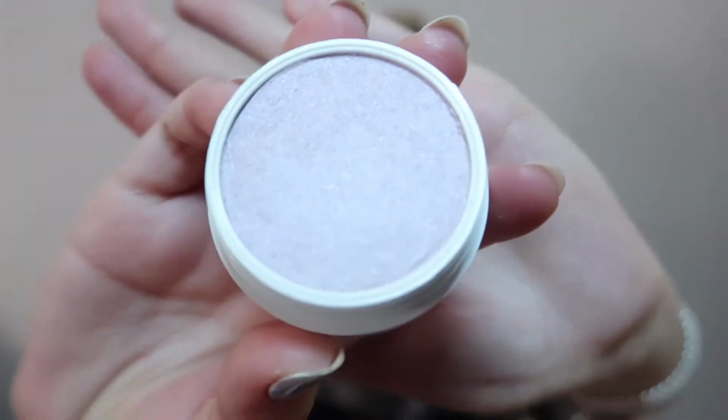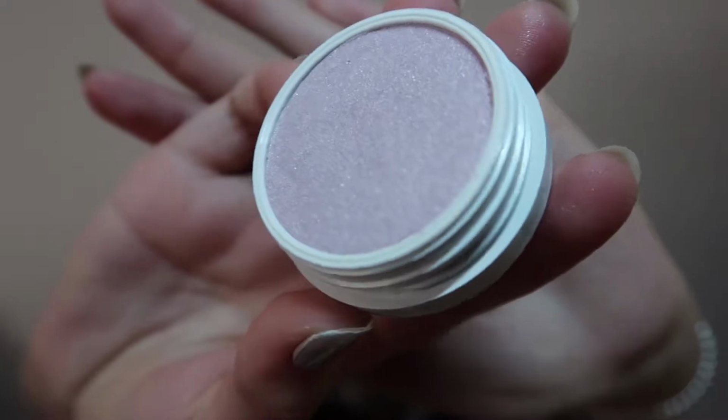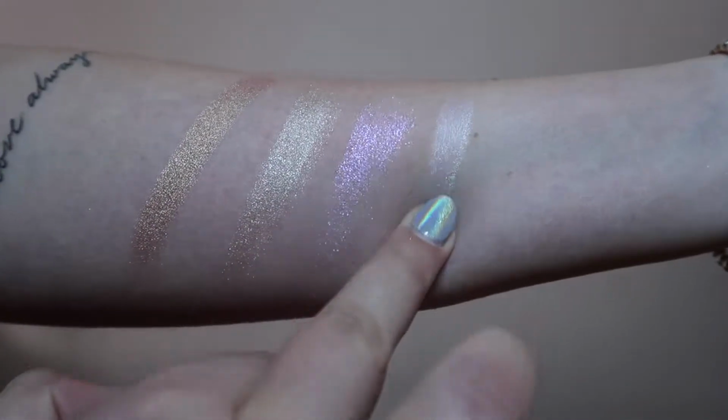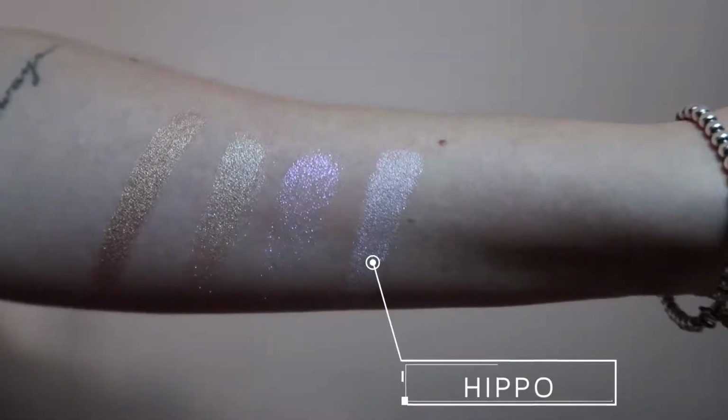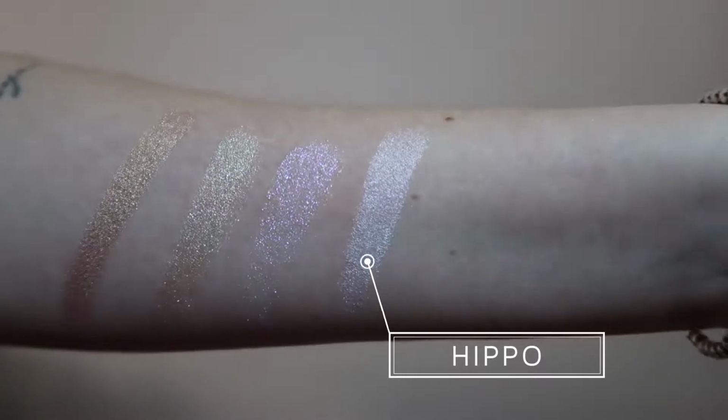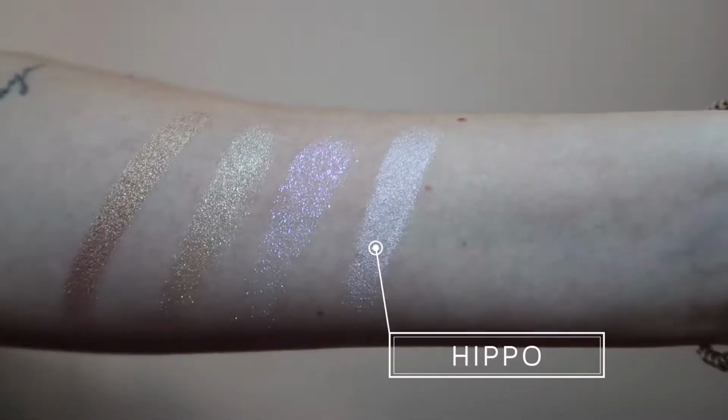So I also have these ones that you could buy alone. These are also highlighters. These colors are also really pretty. I think I see another one that's probably one of my favorites. So this one is called Hippo, and this is a nice soft purple color. Very beautiful. It kind of has that nice metallic white effect to it. It's funny because it doesn't even look purple on the skin like it does in the jar.